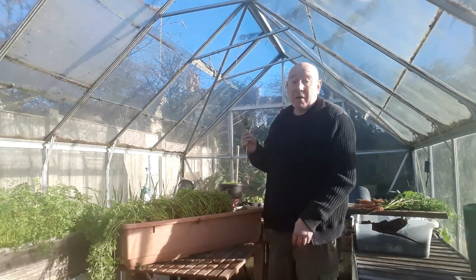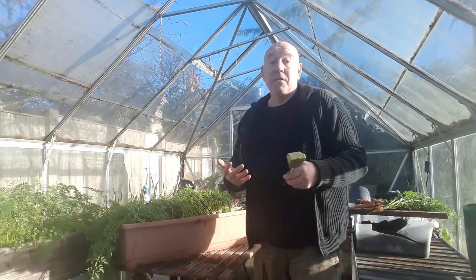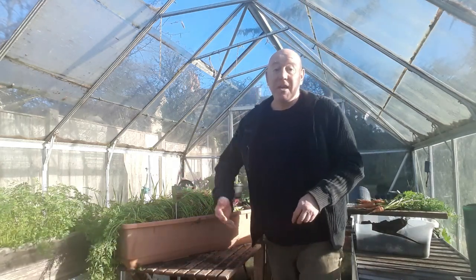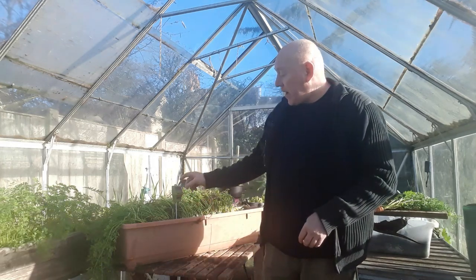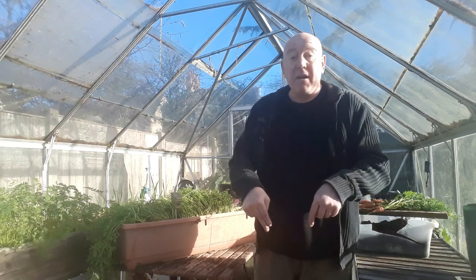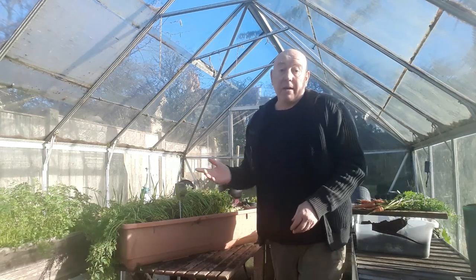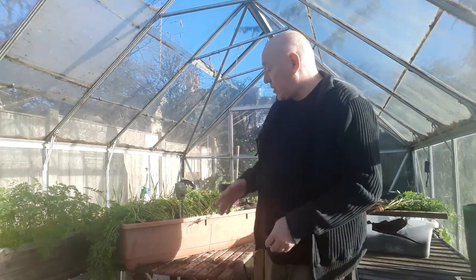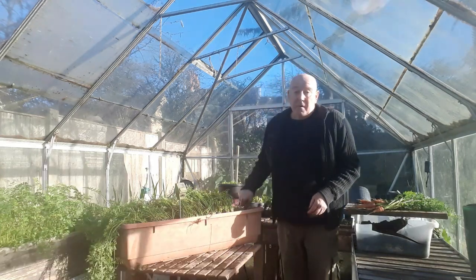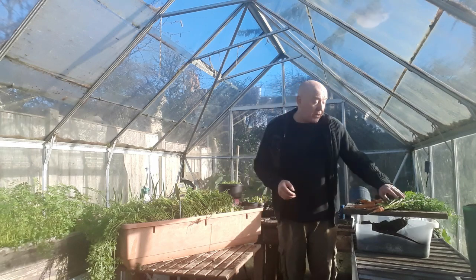But in future, I'm going to keep using this. That tests the moisture in your compost. You just stick it in, without sticking it into any carrots, and then that needle goes up to tell you if there's plenty of moisture right down to the bottom, which is what we need to know. And now that dial has gone up to just over half, so we've got quite a bit of moisture in there. I'm going to keep my eye on this container and make sure it stays nice and moist, and guarantee us getting as big carrots as possible.